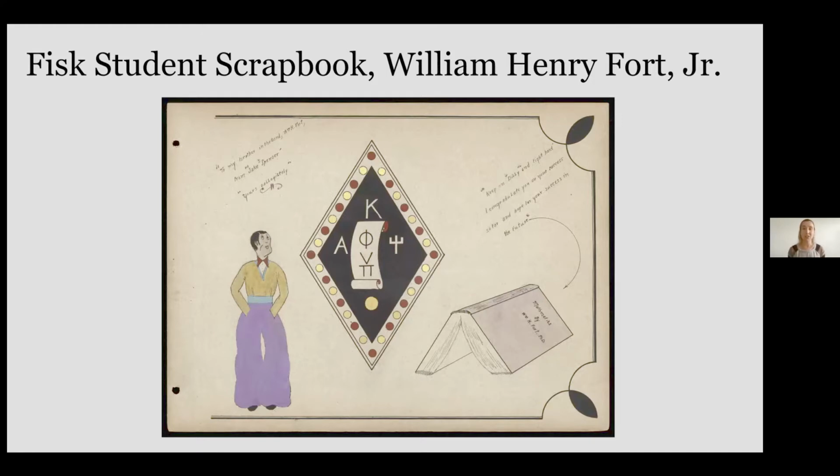But what we do know is that this drawing is very, very specific, right? They got to choose how they wanted to be identified. They chose the pants, the shirt, the bow tie. All of this is supposed to represent how they feel about themselves or how other people see William Henry Fort. And this is exactly how he wants to be remembered for that time.